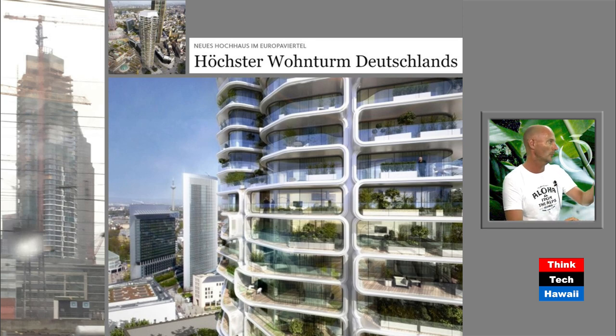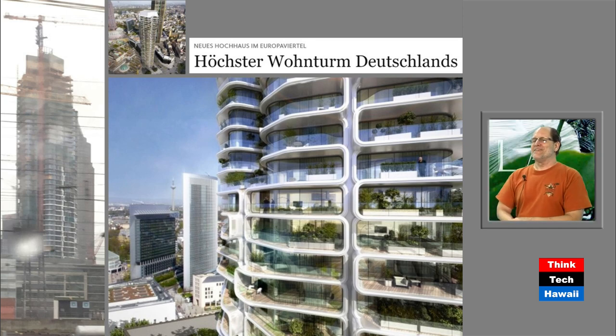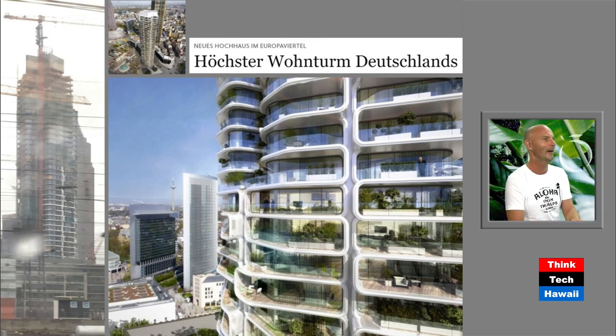This is your weekly German lesson. Well, I can't remember how to say it, but it means the highest high-rise dwelling tower in Deutschland. That does it. All right, that's good, fine. And it's only 47 stories, though, we figured it out. But it also has balconies, you know. They seem to have a decent size.